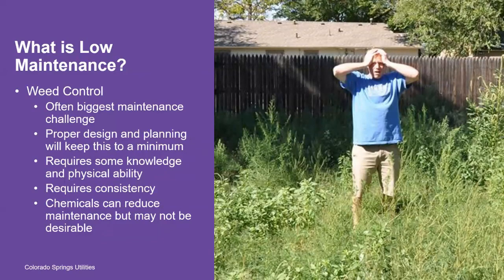So, weed control. This is one of the biggest challenges with any landscape. The key to really getting started is to get complete control of the weeds. If you're doing a whole new project, you want complete control of the weeds before you start planting new plants. I've seen people really try to do the bare minimum in terms of controlling weeds, and then they start planting plants and building a landscape, and it almost always ends up causing a lot of problems.